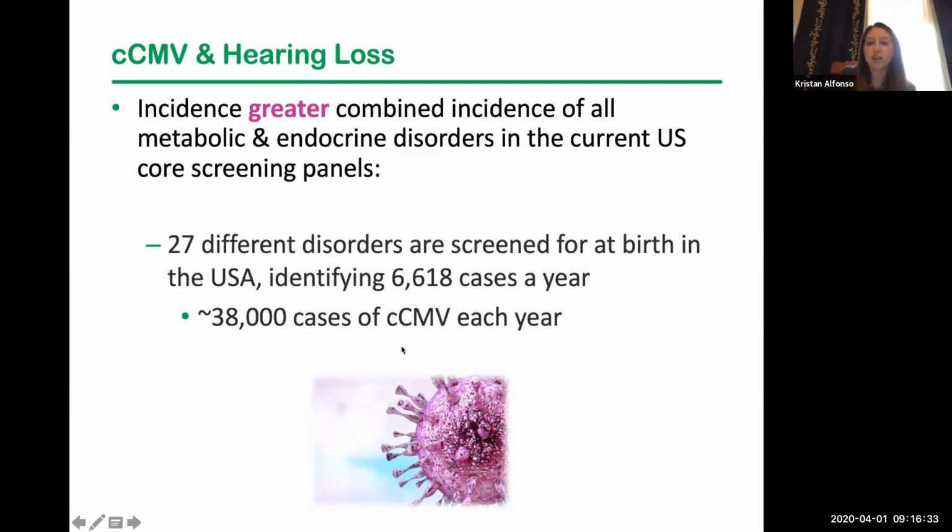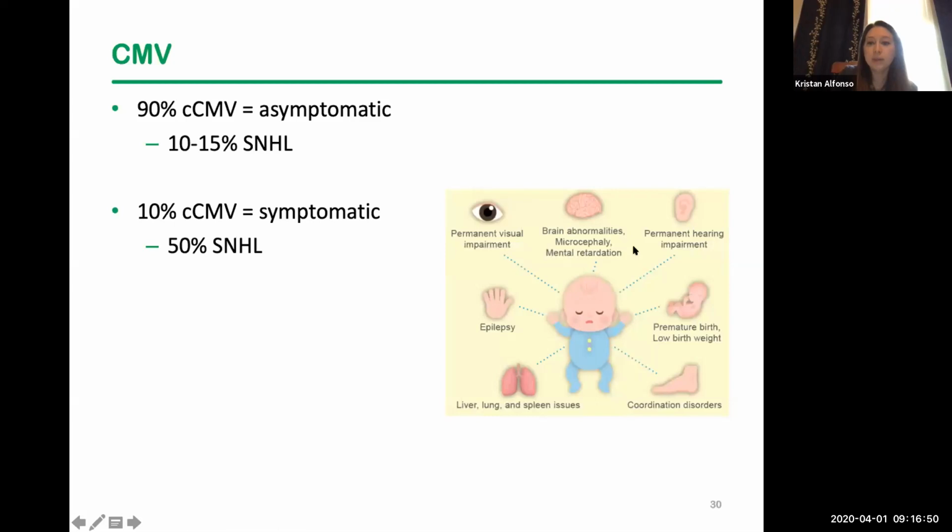So I think, especially in the last decade or so, there's been a big push to make sure that you identify CMV early, and to look into different trials of things we can do to help stabilize and prevent progression of hearing loss in these patients. 90% of congenital CMV is asymptomatic, so they're not going to show signs like CMV retinitis, microcephaly, epilepsy, premature birth, or other organ dysfunction. Out of these patients, up to 15% can have sensorineural hearing loss. It can be unilateral, it can be bilateral, it can be mild, severe, or profound. And actually, CMV is the second most common cause of unilateral deafness. 10% of congenital CMV is symptomatic, showing these other organ system dysfunctions, and out of those, half have sensorineural hearing loss.